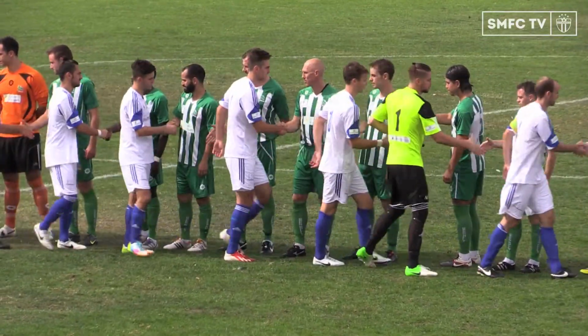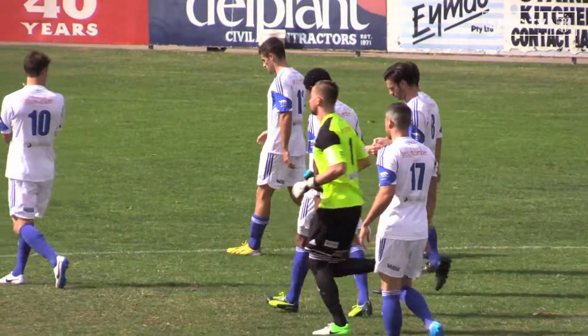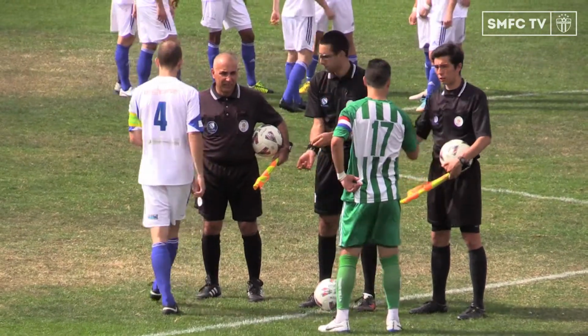Not a happy hunting ground indeed for South. However, last year in the opening round we did defeat Green Gully here 3-0, so hopefully we'll get more of the same today and continue our good start to the season. South Melbourne eager to get underway there, and the captain, Michael Eager, is leading the charge.